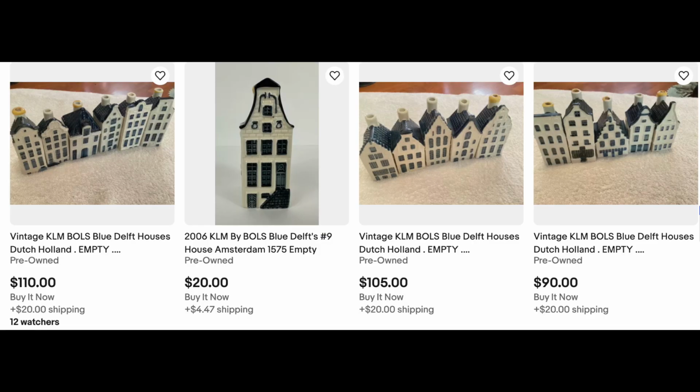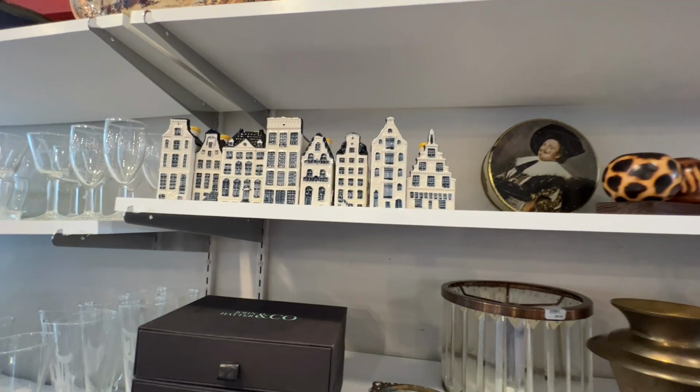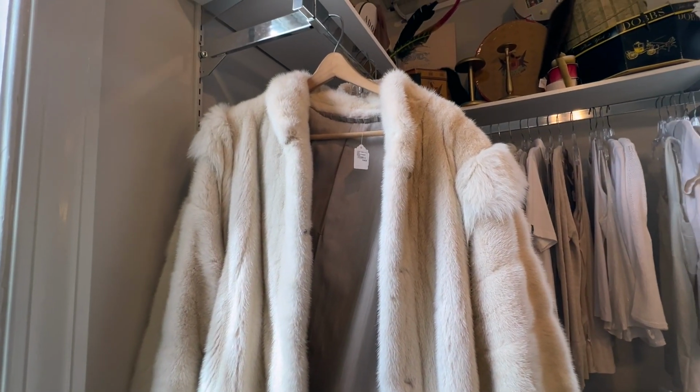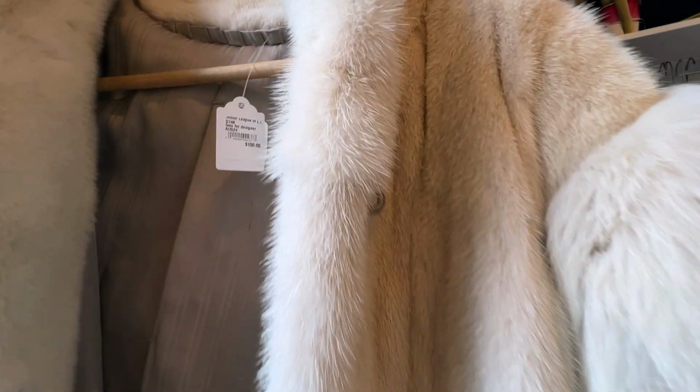I checked online and I found they run about $20 each for sale, and then sold comps, well, they're all over the place, especially when you put them on an auction. They don't sell very high. So I continued on. This was the showstopper. This white fox jacket is stunning, and it was only $100.